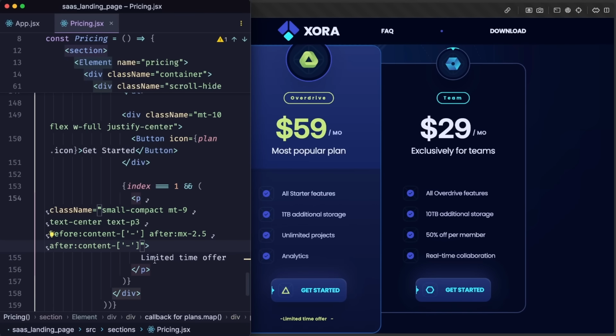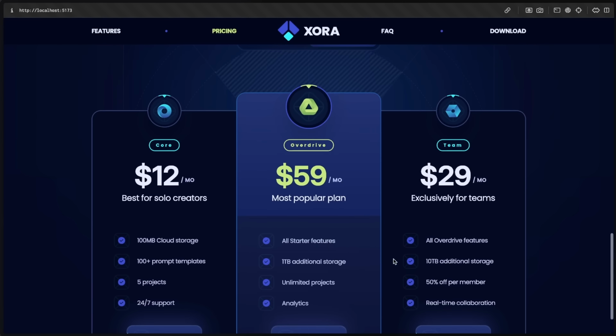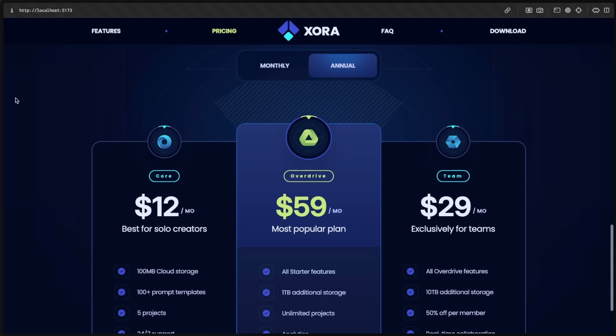So now we have different dashes. And let's also add a margin X of 2.5 to the before. So we can say before margin X of 2.5. And now we have this limited time offer. This is great. And now that this is looking so good on desktop devices, the question is, how will it look on tablet or mobile?